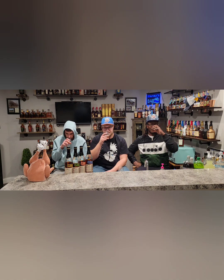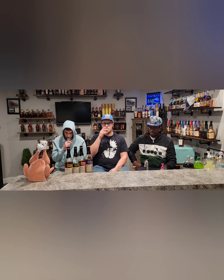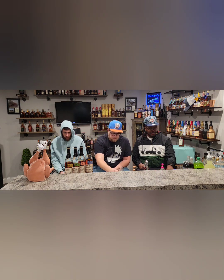All right. This one's almost the same. Little floral again, I think, on the nose. It's got some brown sugar. A little bit darker. Yeah, it's got some sugar in it. It's darker than the second one. Well, you can taste the caramel in this one. This one's got a high salted caramel taste to it. I agree. Salted caramel. It's got a kick to it though.